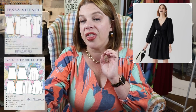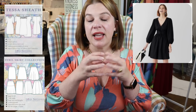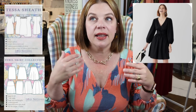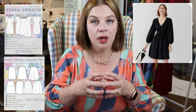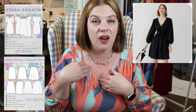All right, so this first one is just perfection. This would be the Tessa. Obviously this is a V-neck dress, and so you would have to hack the V-neck, but the Tessa has a facing. So it would be very easy, and I showed you how to do that in the Honeyburn hacking video, how to change the necklines. So you could just change the neckline to a V-neck on the Tessa and just draft a new facing.